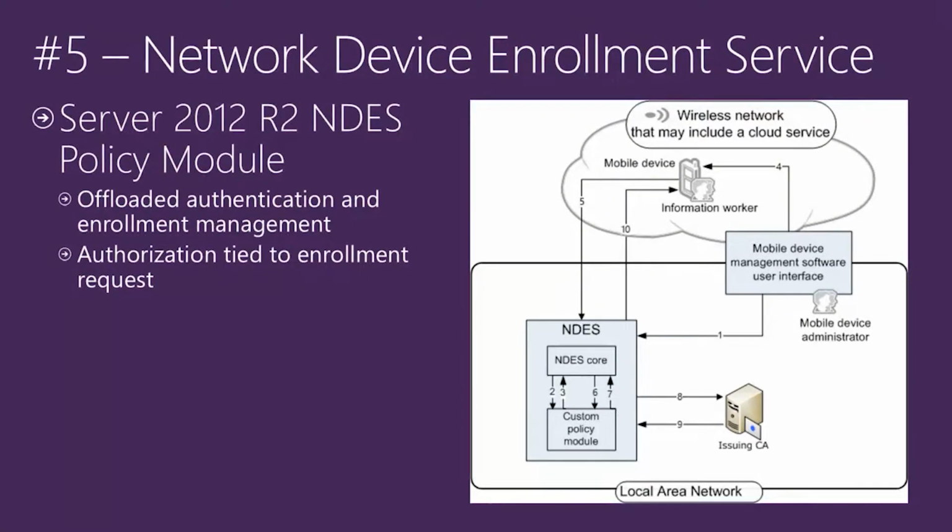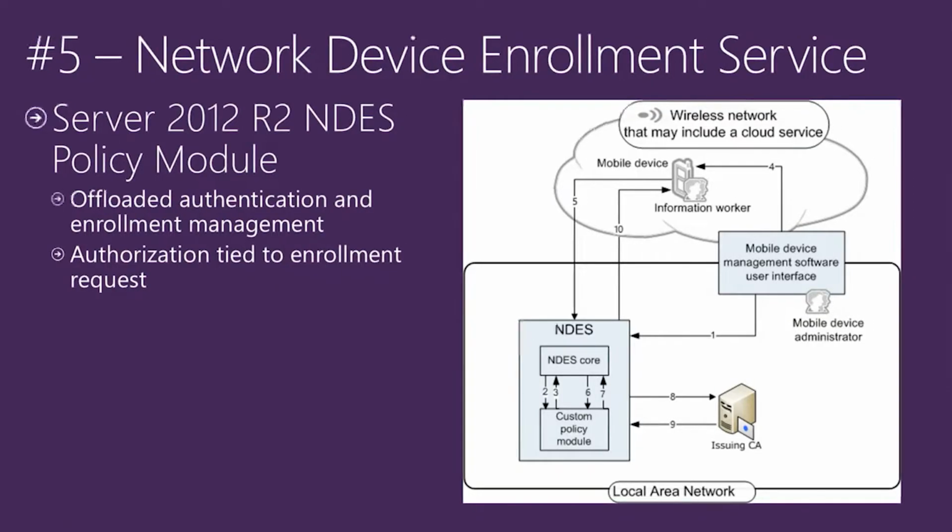The NDES server goes, I'm configured to use a policy module, passes it through. The policy module validates that password, says, oh, okay, you're this particular user, you're this particular certificate, here you go. So we're using the same enrollment process, the same certificate process, but now we're putting some rules around this. So if you've got a unique scenario that you need to do SCEP-based enrollment, you can do that in your environment by writing your own policy module. You don't have to wait for a third party to do this. So that's available with 2012 R2.